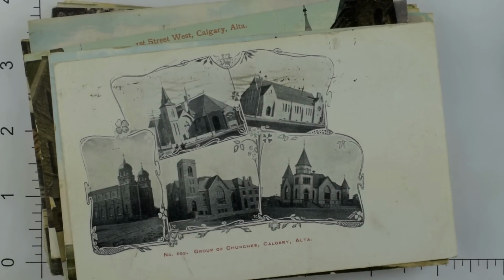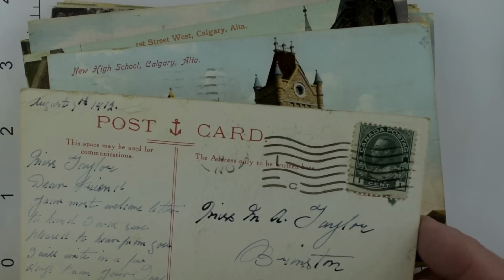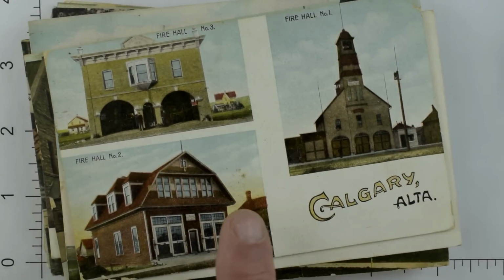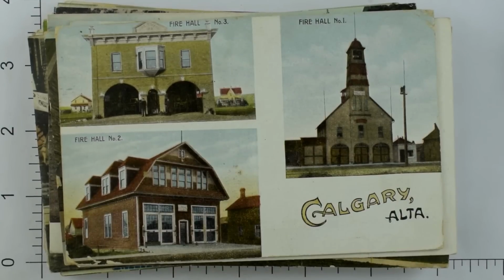These multi-image ones sometimes do very well. They're usually pretty old, early ones. Can't see a date. 1912. So 1905, 1910. This one was probably made 1910. Here's Fire Halls. This one should do very well too. Some of these might be like $45 cards, but that's the postcards I got today.